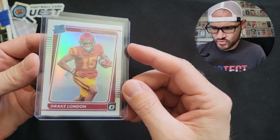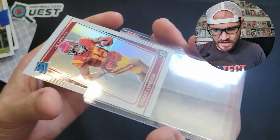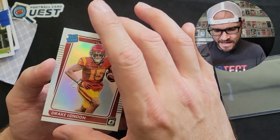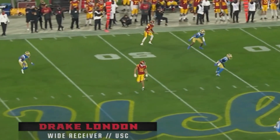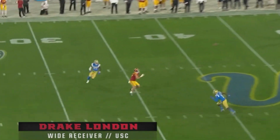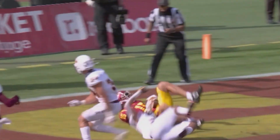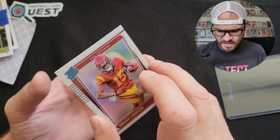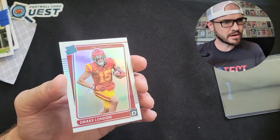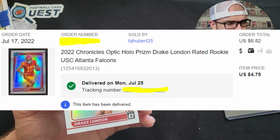So here we got a Drake London. This guy's already made some really flashy catches in training camp. We already knew he had a very high scouting grade coming out of USC. The guy's an absolute beast. Falcons drafted him early in the first round, first wide receiver taken off the draft board. And this is an Optic Holo from 2022 Chronicles Draft Picks. I absolutely like the price point on this: $4.75, $6.82 out the door.